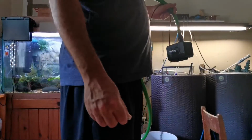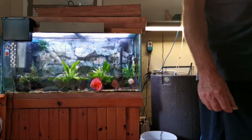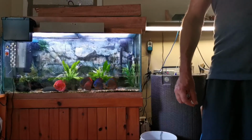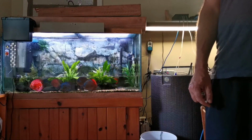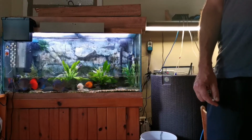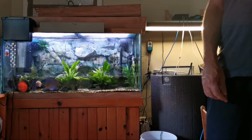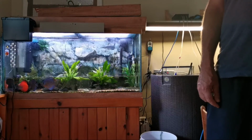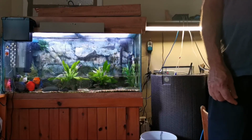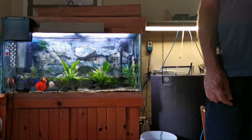So I put in a bunch of forced block filters. It's not RO, because RO is very expensive on the water bill, and I'm not going to play that game. So I'm using filters where it just forces the water through a block. RO removes everything, while these remove between 95 and 98% of the impurities. After I run it through there, my 8 point off the charts water comes down to about 6.7 to 7.2, and then after I get that in the tank, it'll drop down to 6.4, 6.5, which is the optimum range for discus eggs. So that's how I got around that problem.